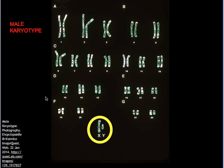Unlike all of the other chromosomes in this karyotype, the XY pair is not made up of two identical chromosomes. The Y chromosome is much smaller in size than the X chromosome. Some genes that are carried on X chromosomes have no corresponding allele on the Y chromosome. All it takes for a male to exhibit certain characteristics is the presence of a single allele.